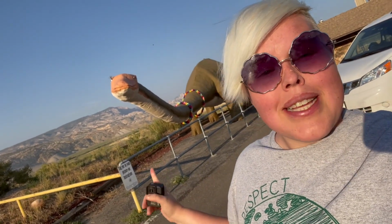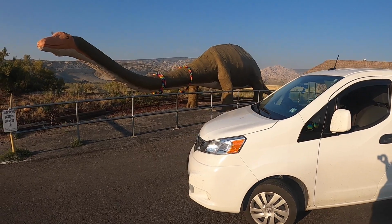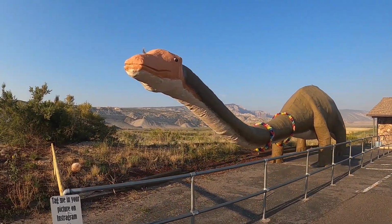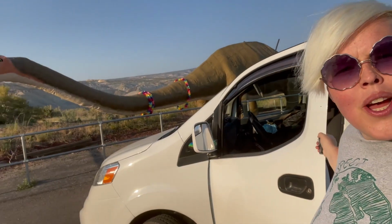As I came through Dinosaur, Colorado, there were several of these also, different kinds, but this one is actually a great selfie stop. So make sure on your way into the park, you stop here first. And you can even tag them. They have a little sign over here. Okay, that was fun. We totally got a selfie here with Doris the Dino.